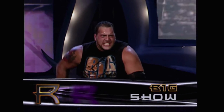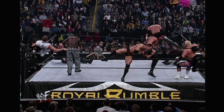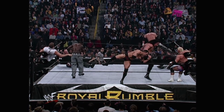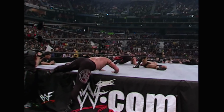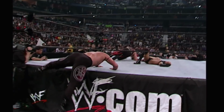Introductions feature an intricate banner with a multicolored font for names and a single R off to the left. In the ring area, we see a new apron skirt with the event logo stretched almost from end to end on the hardcam side, while the opposite sides feature the WWF.com logo, and ring ropes appear black for the first time.